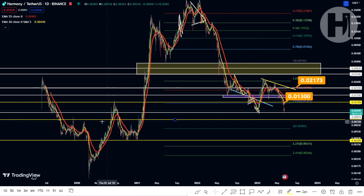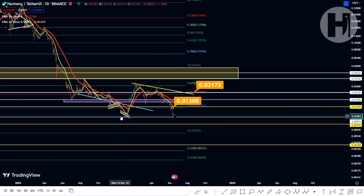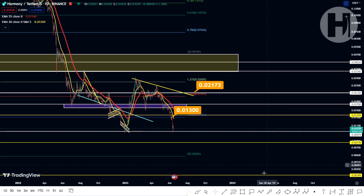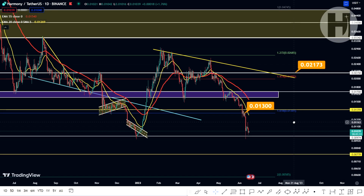Now you can see the support below here is set at roughly 0.00778 cents, and that is because we retested this level as support in September 2019. We retested it as resistance in December the same year and also in January 2021. So a lot of altcoins have already dropped below the January 2023 low. So I would say it is very possible for Harmony One to do the same thing.